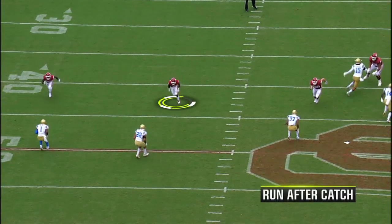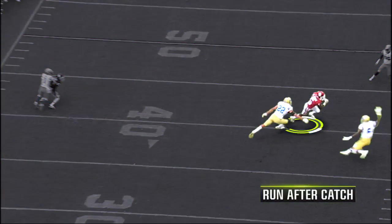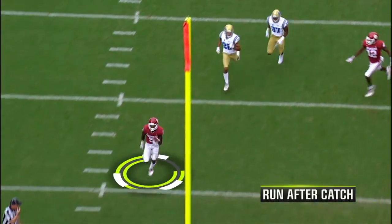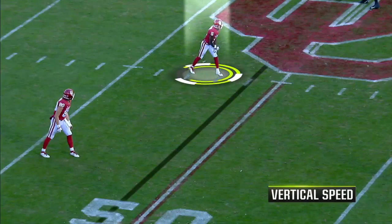When he does, first thing he does, run after catch. The ability to make a 5-yard throw, and then for him to do this, I mean, it's a joke. He is the fastest player in this year's draft class, and you see it there after the catch. You also see it vertically.